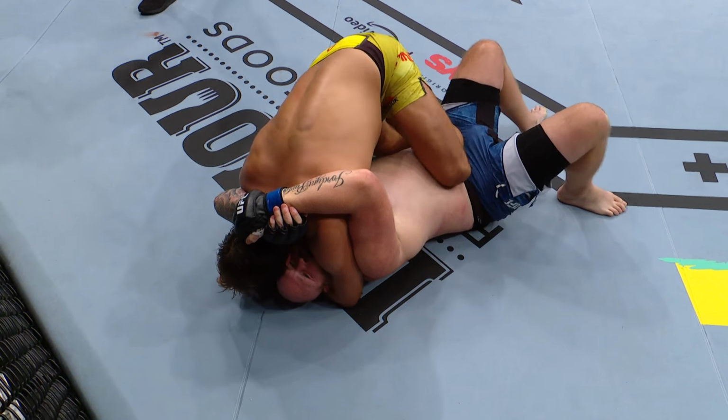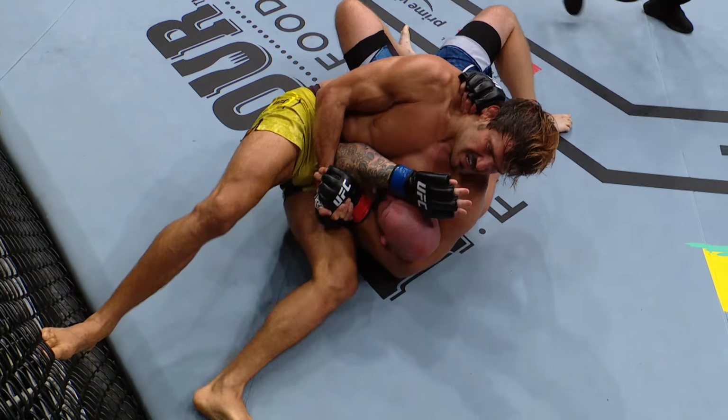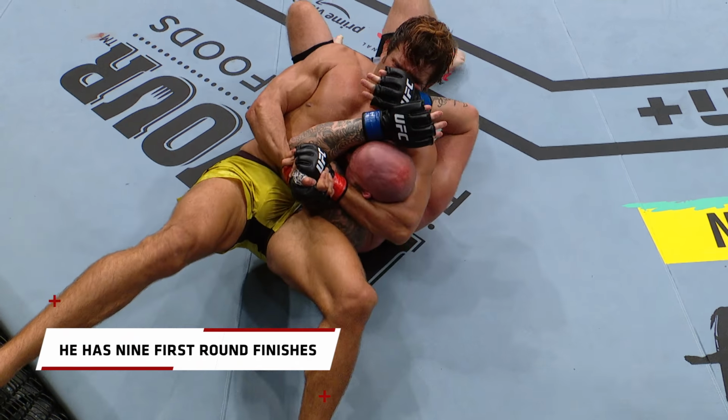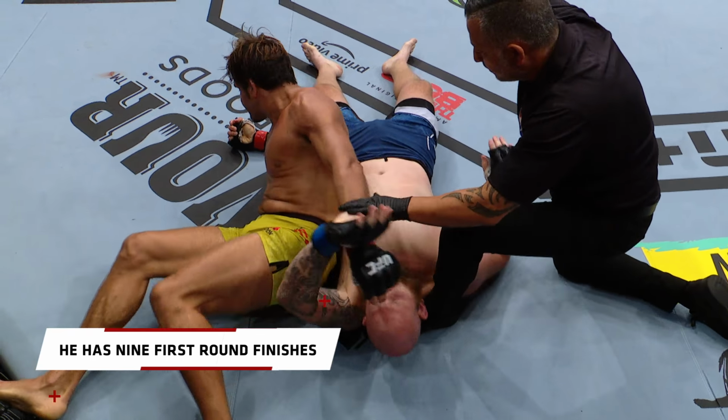Let's take a look. Now look, this is not easy to do. This is usually just an uncomfortable position for people that don't submit, but you can just see the crank that Espino has. I lost my pen. John, I gotta stop holding the pen. I almost threw it into the cage.